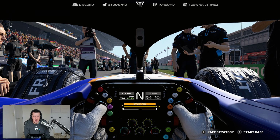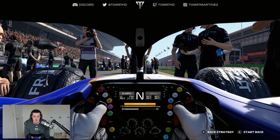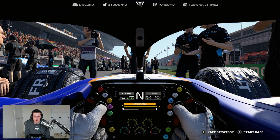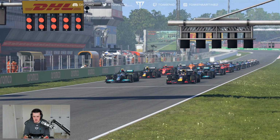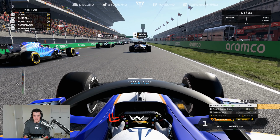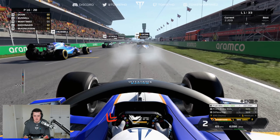So let's jump into it, and let's see if we can try and improve on this P16 here today for the Spanish Grand Prix. Okay, here we go. Let's see how this goes. Starting the race on the hard tyre, something I've not done in a while. Lights out. Here we go.